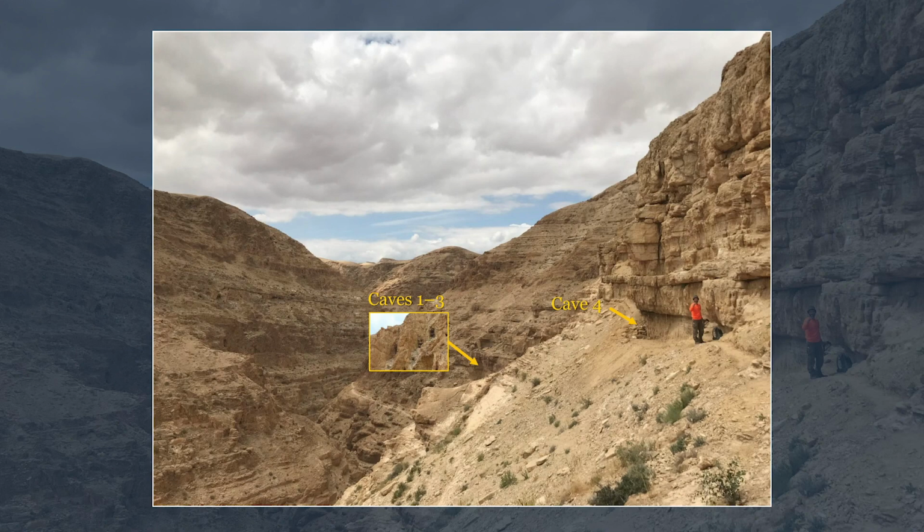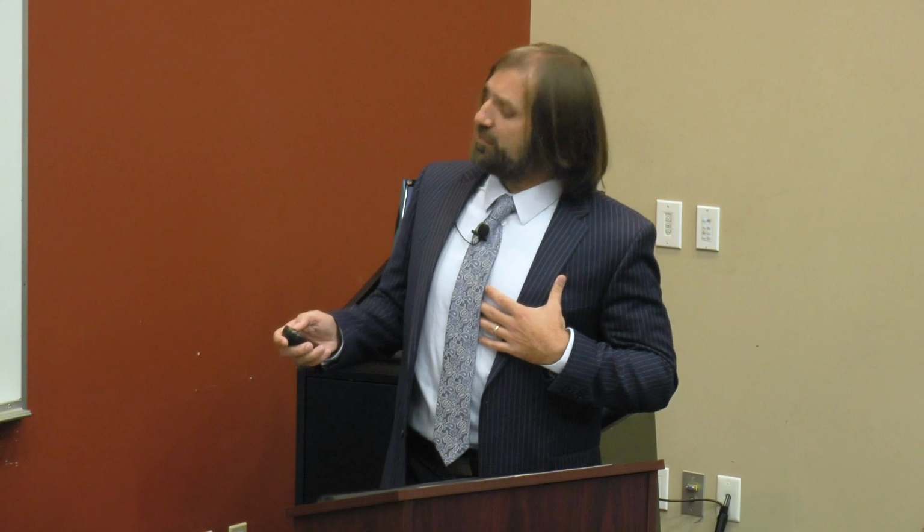Absolutely beautiful there. And by the way, you learn some things while you're here. This is our bathroom. Here's the cave. That was the bathroom. There's no bushes to pee in, sorry. So you learn real quick, don't pee uphill.